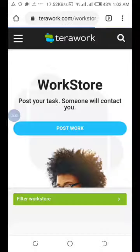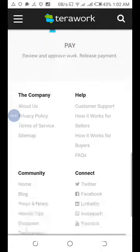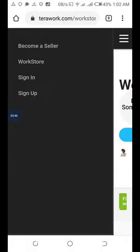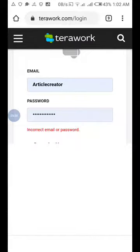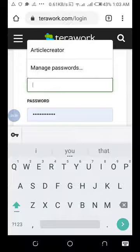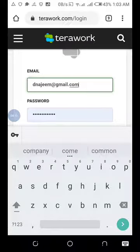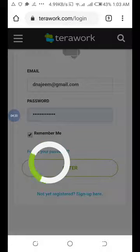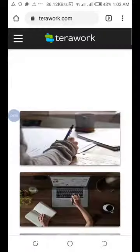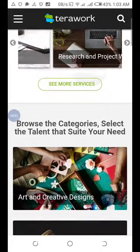Let's see, I'm going to log in so that you see how the website looks. When you log in, you see some works that other people have done, sample gigs. These are the logins. These are sample gigs.